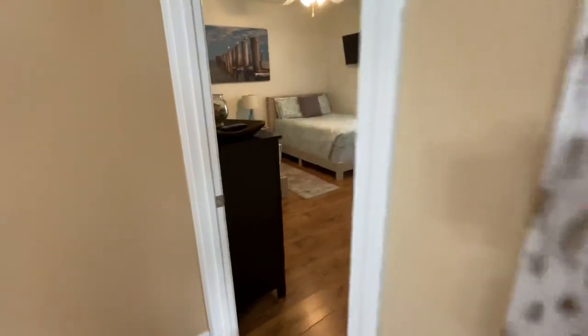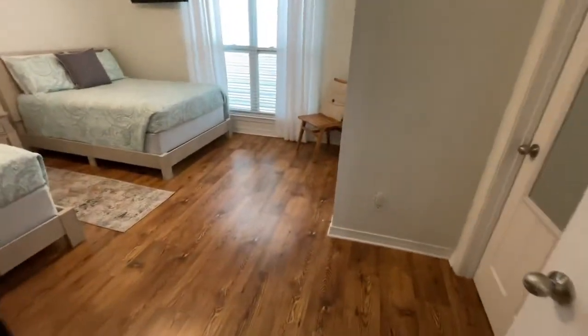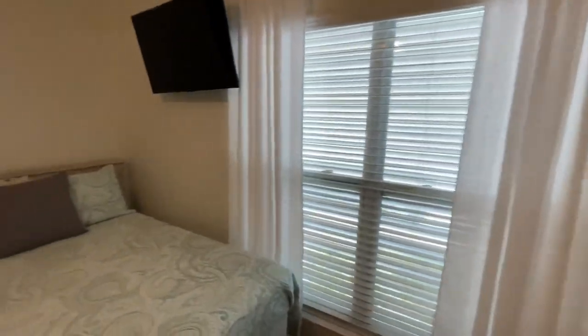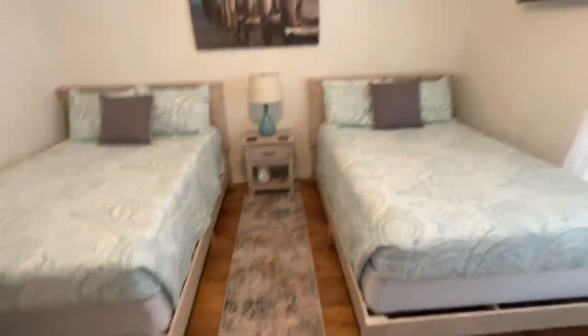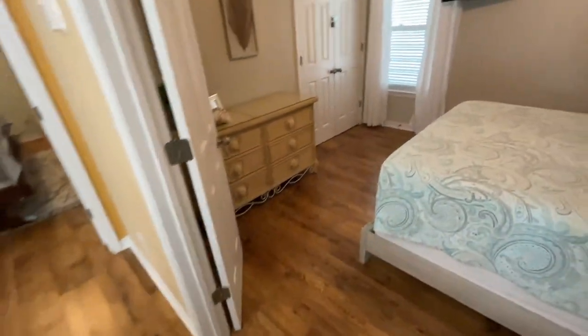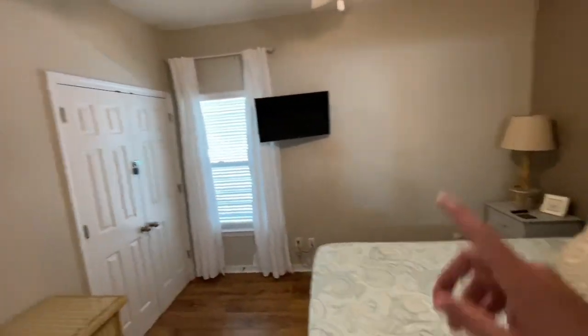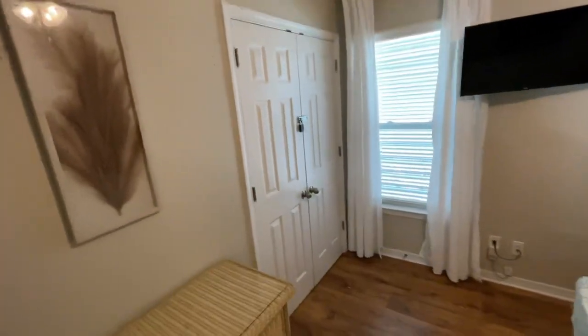Nice stand-up shower. Coming into the bedroom, you have a nice closet there. And this is all brand new furniture. They just had this furniture put in here. So brand spanking new. Coming off into the next bedroom, which is another secondary bedroom, with another brand new TV. And that is another owner's closet there. And again, once again, brand new furniture in here to match the other bedroom.